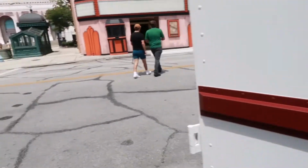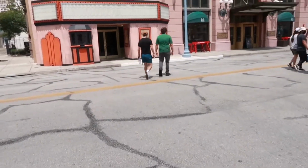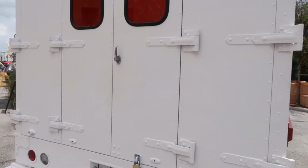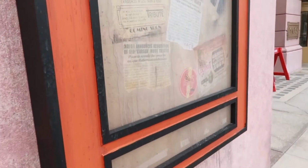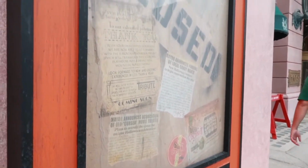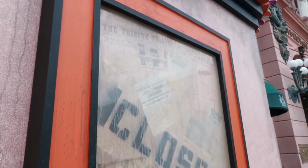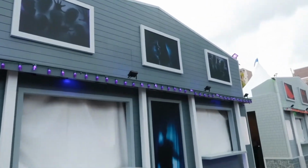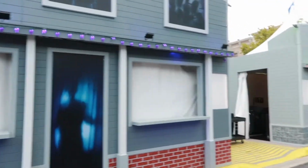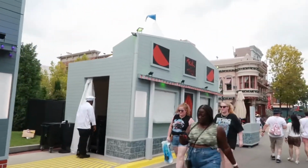over here on the tribute store. Yeah, this is totally the Killer Clowns box truck and the Twinkie truck. Tribute store closed. I'm not reading all this, but it looks like all the stuff that was pasted on the table. Food booths. Okay, just like this one, and this one here.